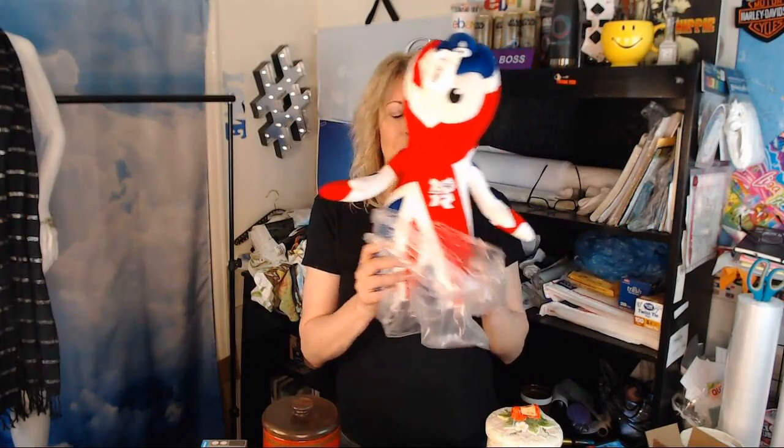Well, speaking of, I did buy Wenlock? Am I saying that right? That's the name of this character. This is from an Olympic event, of course, London, and it's got the Union Jack flag. This is in good shape too, it's not dirty at all.